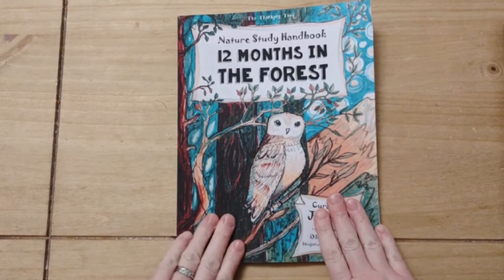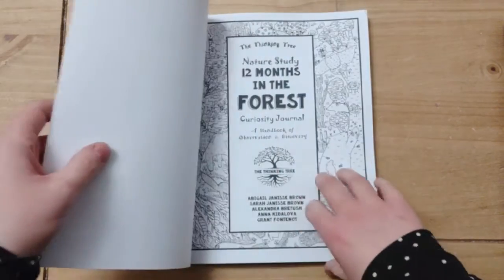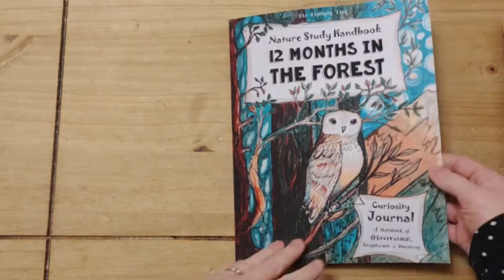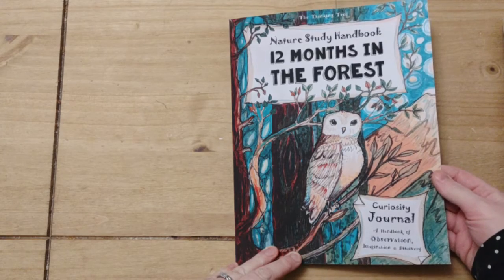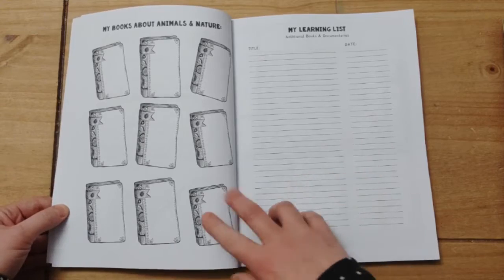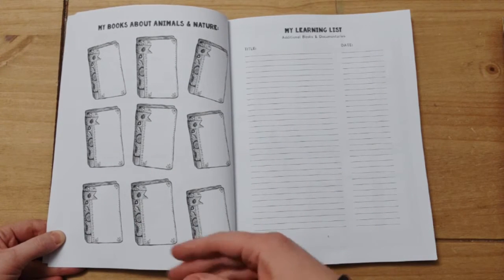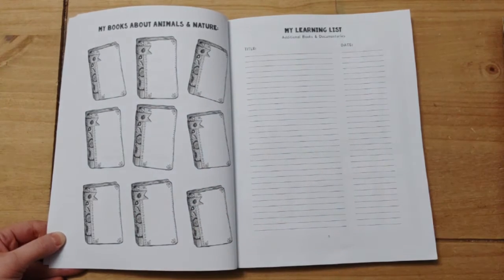This is quite a light one, on days where he's finding it harder to concentrate, so as a little extra. It's a nature journal, 12 Months in the Forest, a handbook of observation, imagination and discovery. Most of the Thinking Tree journals start with this little book page where the children find however many books to research their topic of choice, and they write the titles on and colour them.